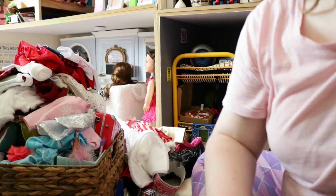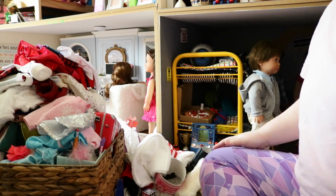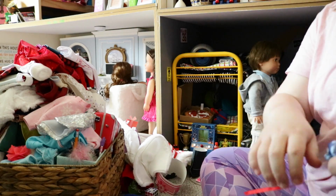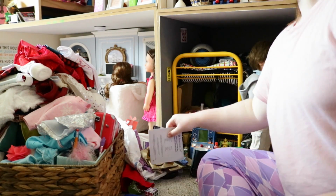These piles will be stuff that I need to put in tubs, for example, or dresses I need to hang up, or little accessories I need to put in the dollhouse or somewhere. So that's what you see me doing here, just putting stuff into piles.